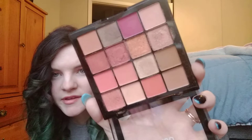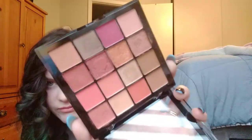What I love about this is it has matte colors. This is matte, this is matte, this is matte, this is matte, this is matte, and then the rest of them are either shimmers or glitters. You have some glittery shades or some more satiny shades. I don't know if you can tell. It's just beautiful colors. They work beautifully. They're actually what I'm wearing today. I just did a natural, neutral shade using this peach color with this color eyeshadow.